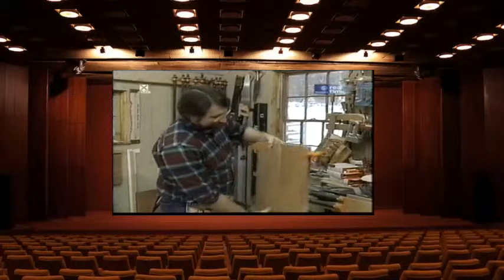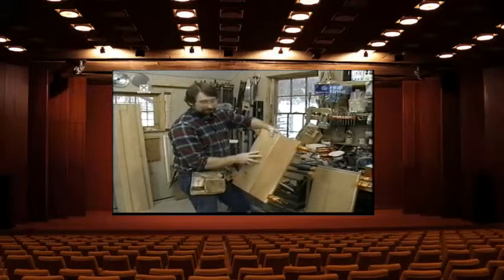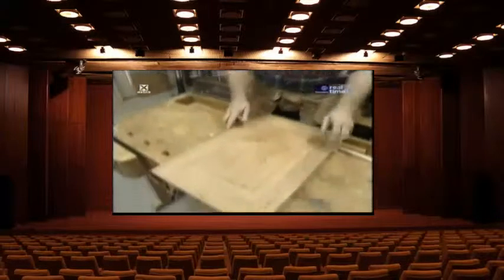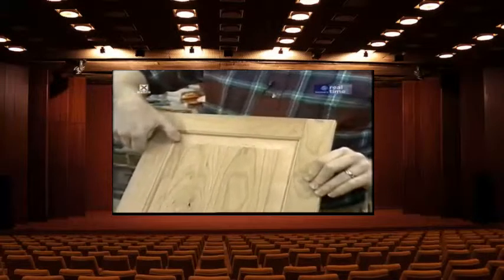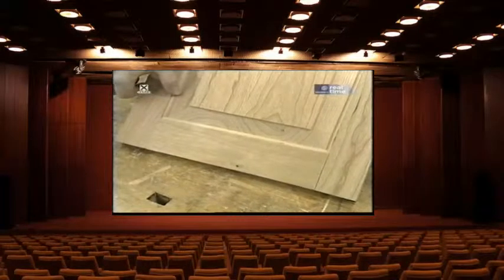Now last night before I left the shop, I glued up some cherry boards to make blanks for the raised panels. And over here on the workbench I have a prototype door, and I want to show you all the parts. There's a couple stiles on each side, and then there's a top rail, which is the same width as the stile, and a bottom rail, which is traditionally about a half inch wider than the stiles.